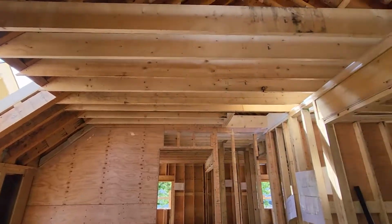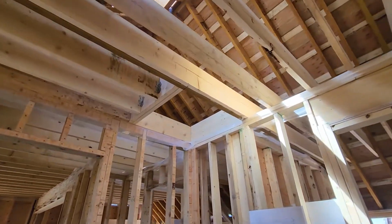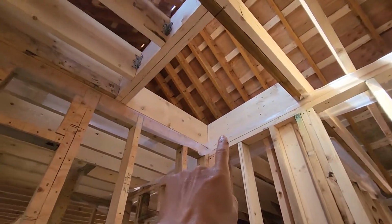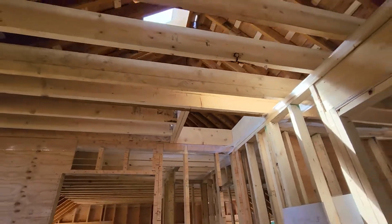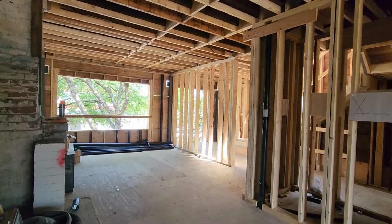So this is the attic framing that we framed for them, and this is the access where we'll be putting a ship's ladder, and when it's done, they'll get access to all of that attic space. They are ecstatic about that. Just thinking about the future space there, it's going to be gorgeous.